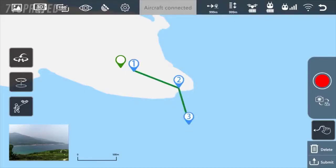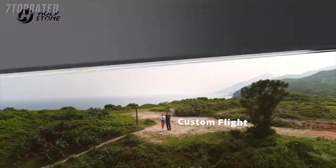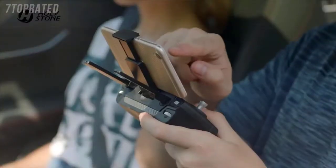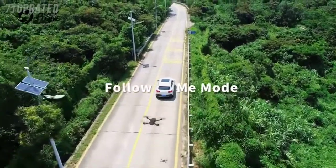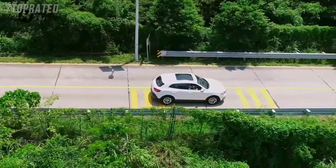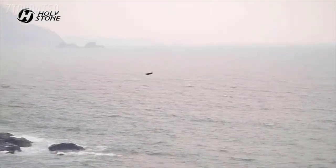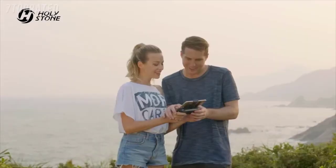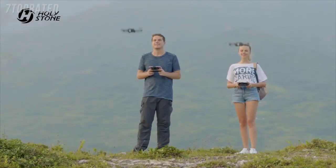For the future, it's easy to plan. Automatically fly along the path you set. The HS720 will follow you like your shadow. Easily get professional images every time. Intelligent control program makes beginners get started effortlessly.